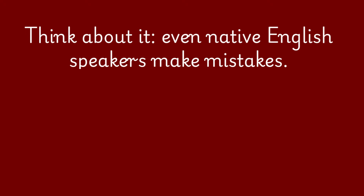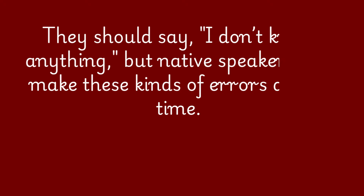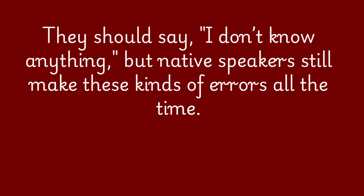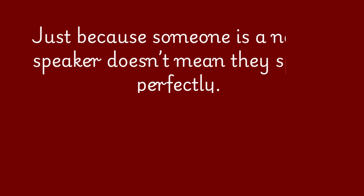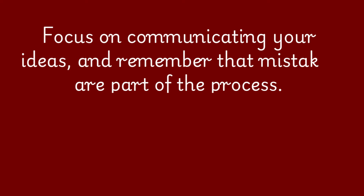Think about it. Even native English speakers make mistakes. For example, many native speakers use double negatives, like "I don't know nothing," which is grammatically incorrect. They should say, "I don't know anything," but native speakers still make these kinds of errors all the time. Just because someone is a native speaker doesn't mean they speak perfectly. So don't hold yourself to an unrealistic standard of perfection. Focus on communicating your ideas, and remember that mistakes are part of the process.